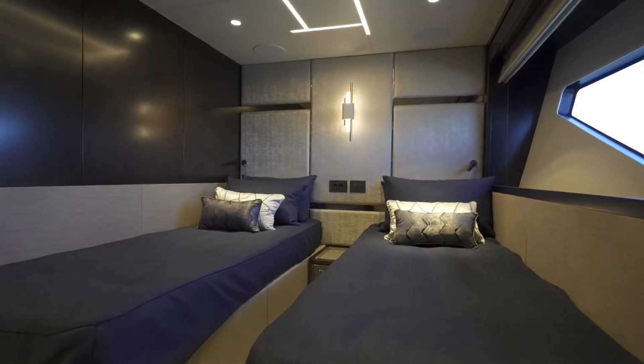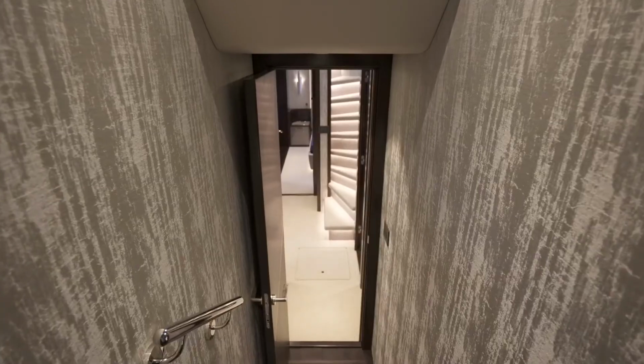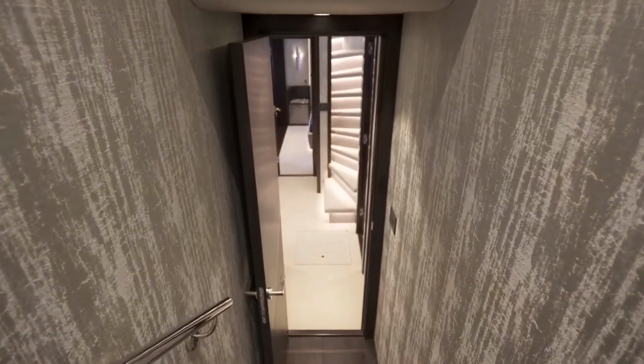So in the midships we have twin cabins, port and starboard, and on the port cabin we also have the option of an electric sliding mechanism to bring the berths together. This gives you the ability to form a double bed in lieu of two singles, which could be fantastic for private use, but a really good option for charter use as well. So let's take a look at the master cabin as we walk aft.